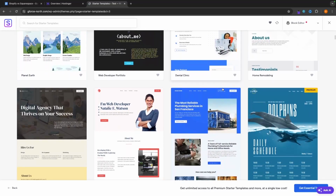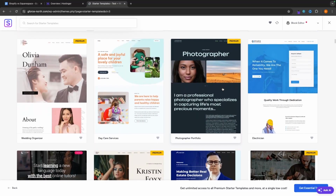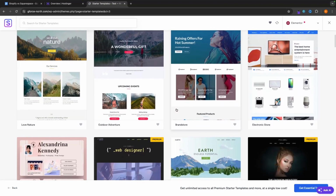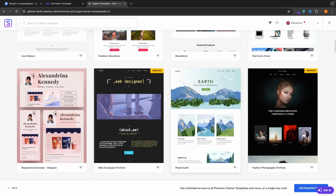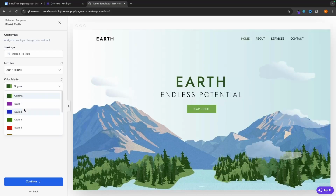As you can see, we now have a bunch of different beautiful templates that we can choose from, but most importantly, what we need to do is go up here and switch this to Elementor. We can then choose from one of these templates. Let's go with Earth. And just like we could on Squarespace, we can now start choosing the color palette that we want to use for this template. We can also change the font.